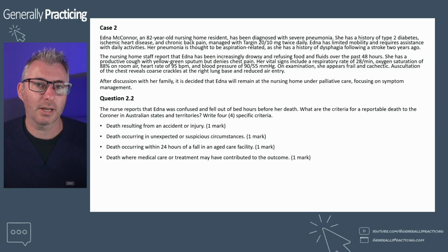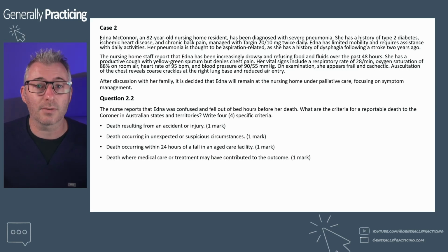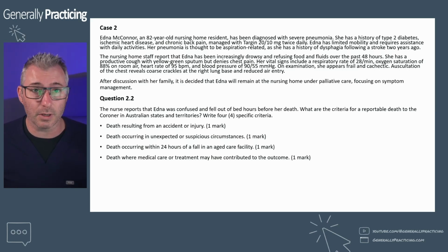And of course, death where medical care or treatment may have contributed to the outcome. You'll sometimes hear in some states there might be kind of time locks on there as to when that's considered to be the case, whereas other states will have rules which are more regardless of when that operation or procedure occurred, if it actually contributed to the death, it still becomes a reportable death.